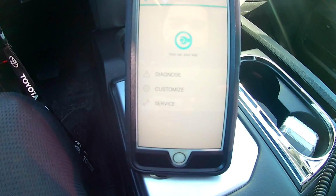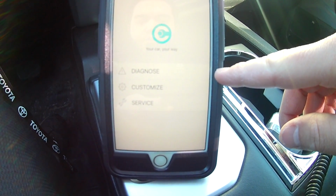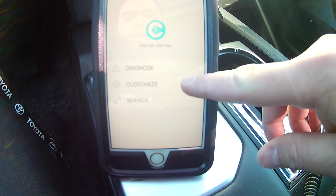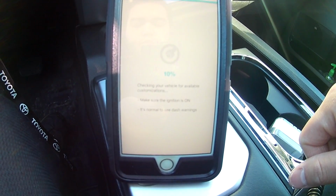So once you plug the Carista OBD2 port in and open the app, there is diagnose, customize, and service. To do the changes, we'll be using the customize setting. And this may take a few minutes for it to connect with your vehicle, so just be patient.